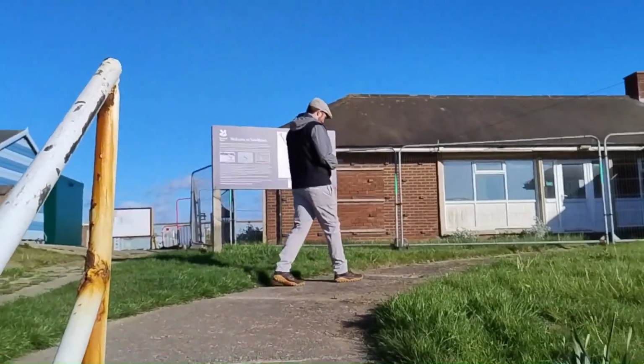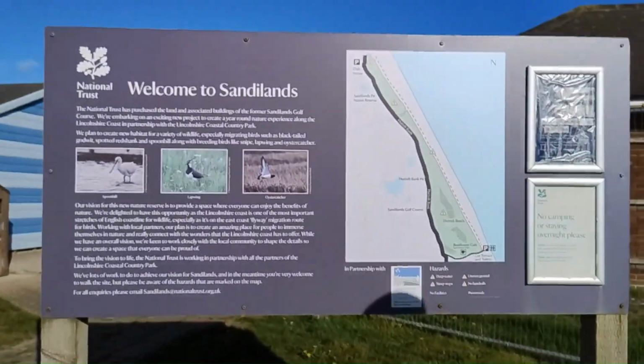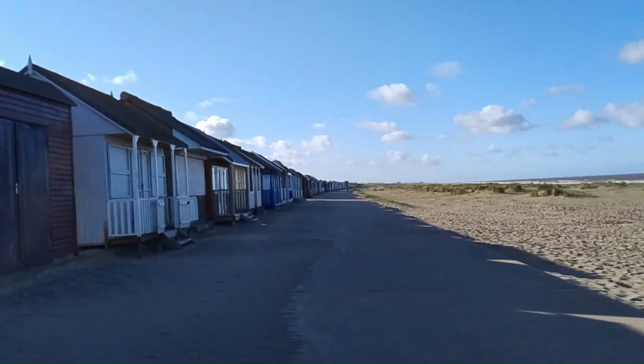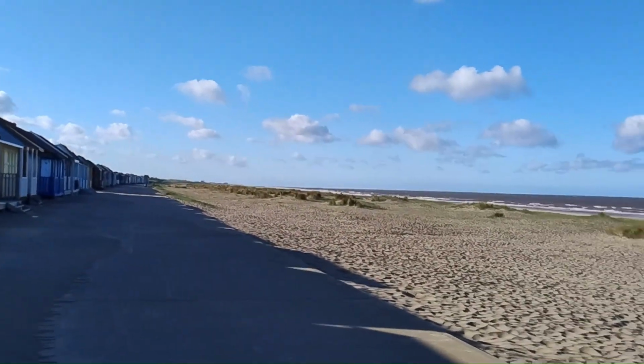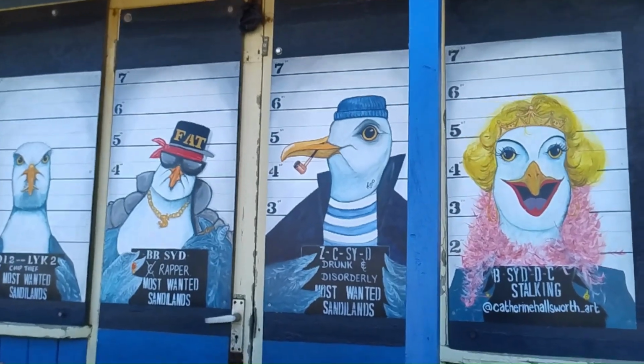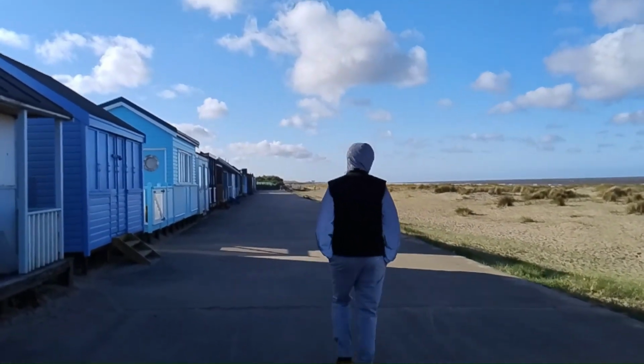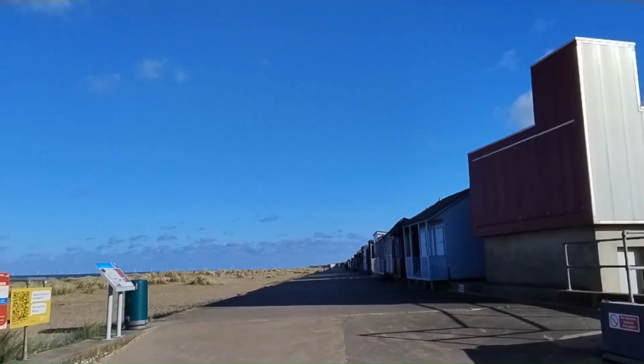There was a mix of old and new, a bit run down, but also some National Trust places like this beach, Sandylands. However, when we got there, the classic British beach huts looked a bit desolate and the sea was whipped up. There was some cool art. I love the seagull graffiti. This is me with my hood on because it was so cold with that northerly wind. So if you are going, check the wind, because if it's windy, it's howling.